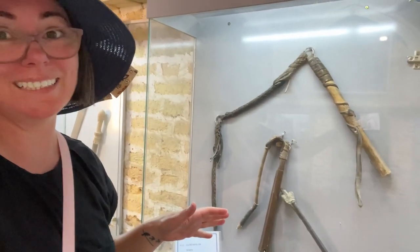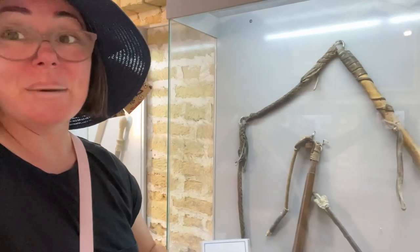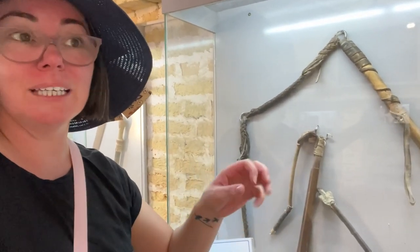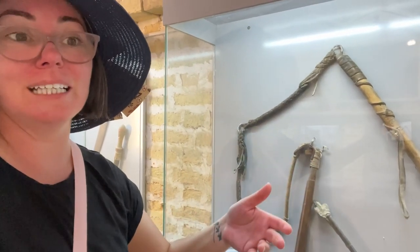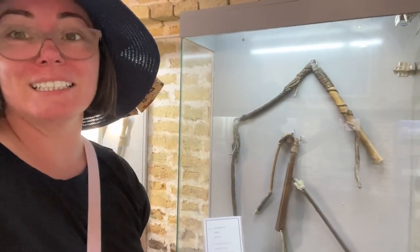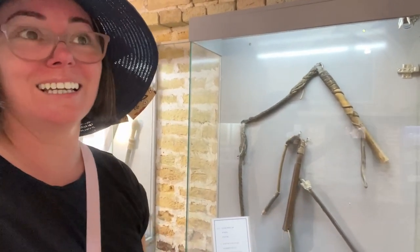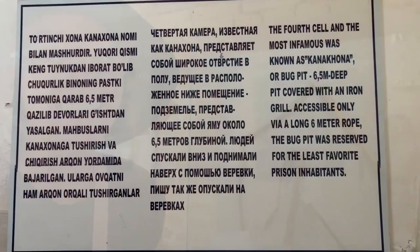Whips, and I don't necessarily know if it's these type of whips or if it's cowboy whips, but the whip crack that you hear at the end when it hits the ground or whatever, that's actually a sonic boom because it's moving faster than the speed of sound. So I heard about that in a podcast, thought it was pretty cool, thought I'd share.